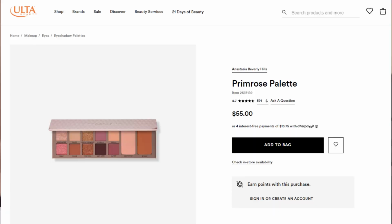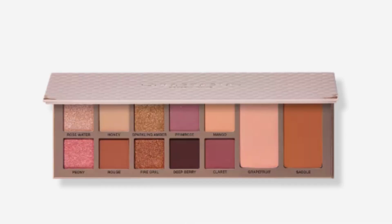And we also have a palette, the Primrose Palette. This has a value of $55. There are 12 shades in this palette of both mattes and metallics. And the reviews were all over the board on this one. Some of the people said they didn't like it at all, that there was tons of fallout, hard to work with, and then other people said that there was no fallout and so easy to work with.